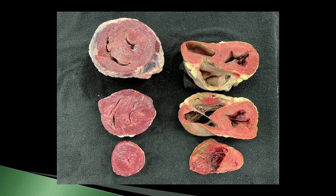Again, I talked about what they look like inside. You've got a normal heart here, and then you look at how all the interior of this heart has just become blown out. This is where the swelling and the edema from the brisket comes from.